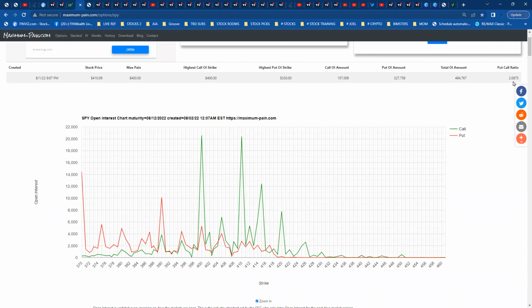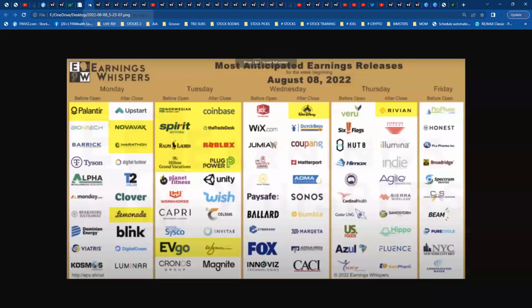In the last few weeks, the put to call ratio showed 3 people short in the market for everybody long. Right now it's 2.0, so 2 people short in the market to every long. I definitely see heavy volume coming in here. So definitely people are very bullish on the market for this week.